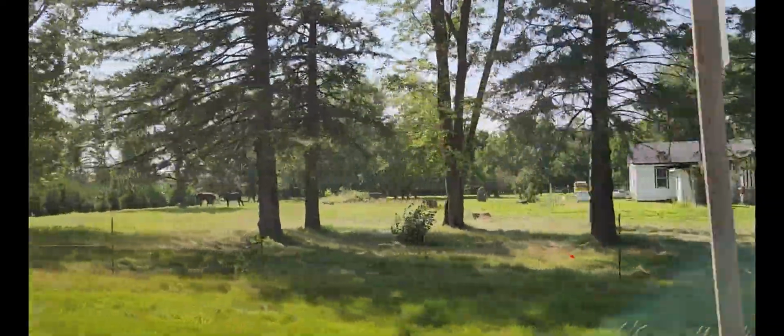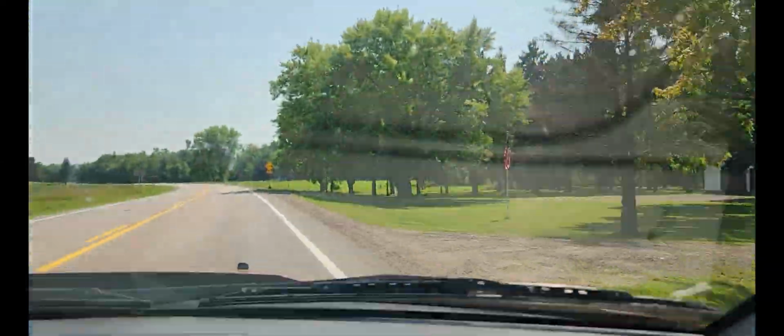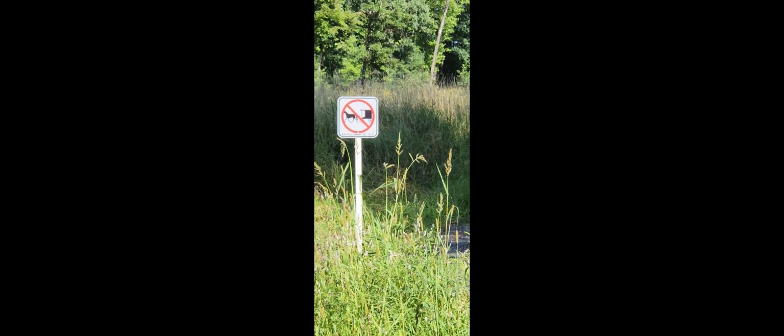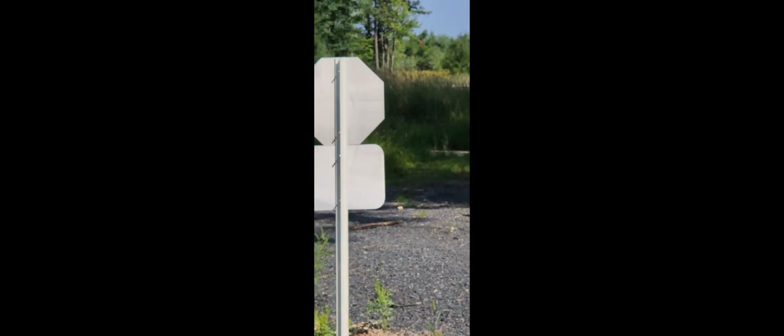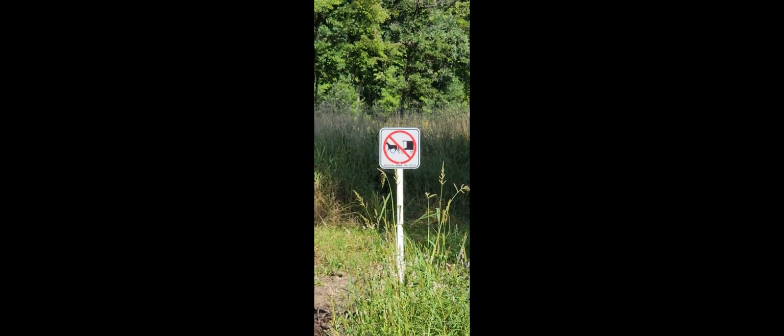Absolutely charming. Excuse me, does that mean you can't take your horse and buggy down this little road? I don't believe I've ever seen a sign like that before. Interesting. Very interesting.